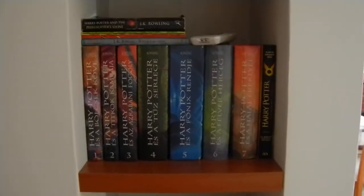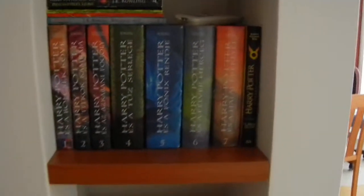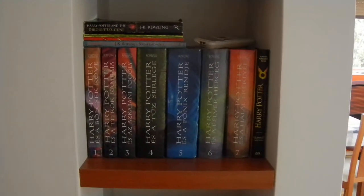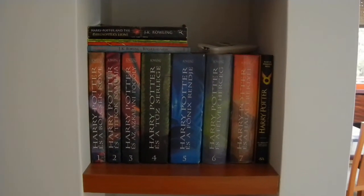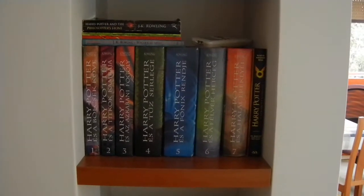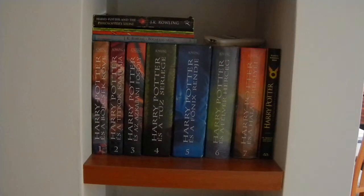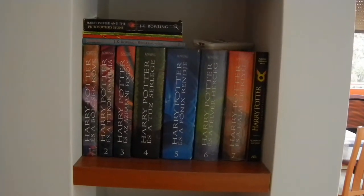And this is my shelf of Harry Potter books. Currently there's nothing inside because I lent it to my friend, but this is for the aircon. You know, I don't have any other space to put them. So I have the 7 books in Hungarian and the 8th one, obviously. And then I have the 3 small books in Hungarian as well, the original press of them.